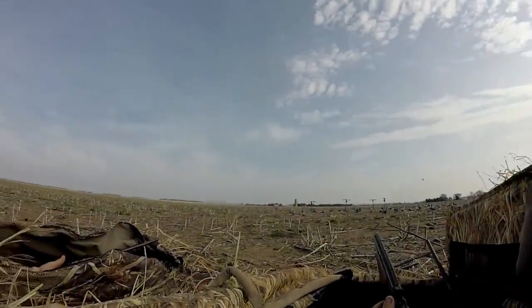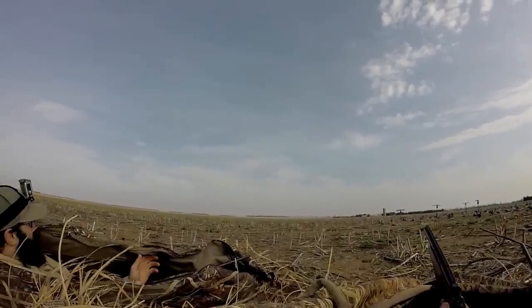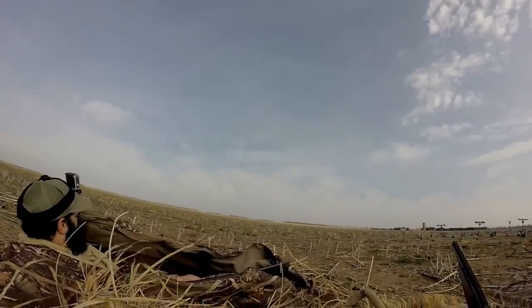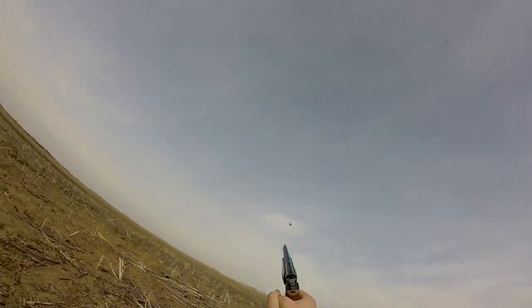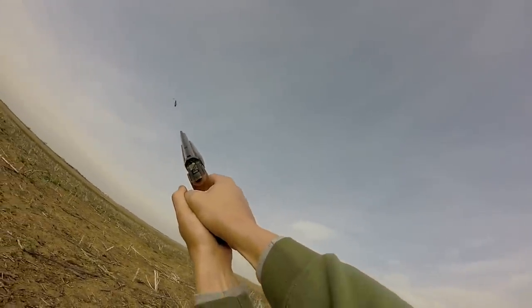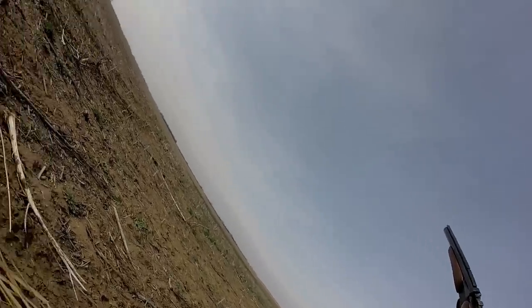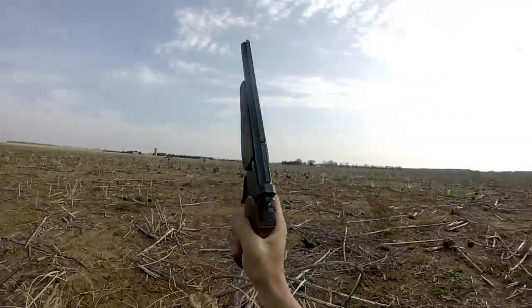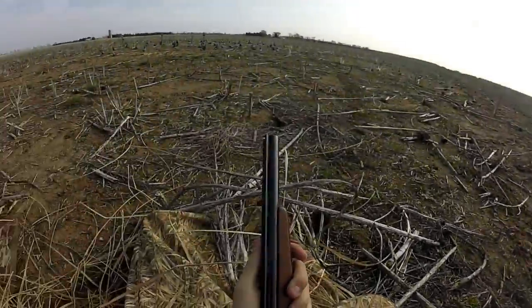Get a white one here. Oh, that's a white one. Oh my goodness. Oh, come on, come over the top. This one might. Oh, golly, I had to take the shot. Missed him yet again. Gosh darn it, that white one, I was hoping he'd come right over.